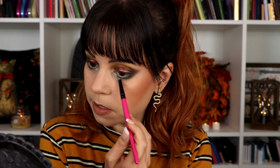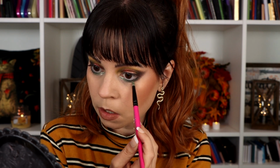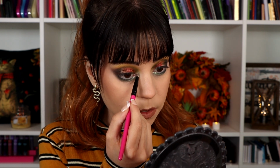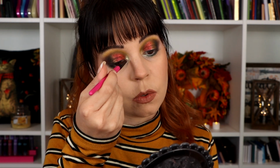So I'm probably gonna just use my Blend Bunny highlighting palette, and I'm thinking the yellow shade in here is gonna look nice. This is a shade called Enlightened. It's probably one of my favorite highlighting shades of all time. I'm just gonna use that as my inner corner shade to brighten this up a little bit. And this is gonna blend nicely into both the multi-chrome on my lid as well as the one underneath my eye. And I think that's gonna be it. I'm just gonna go ahead and finish off with the eye, and I'll come back and show you the final look.